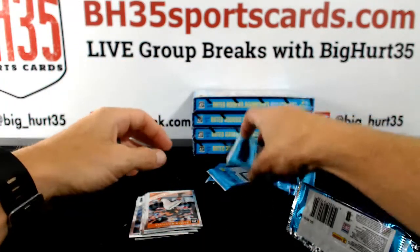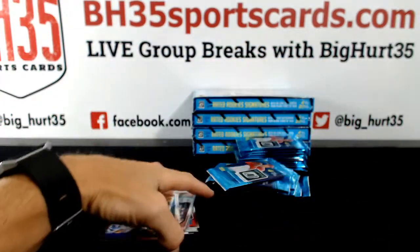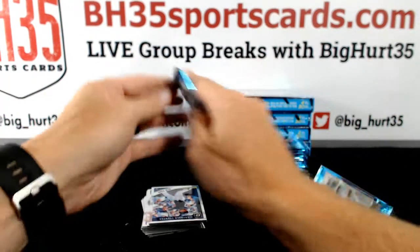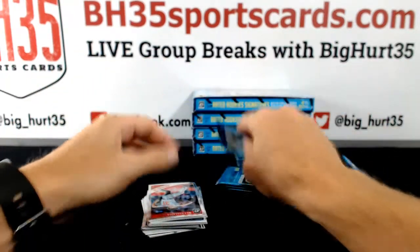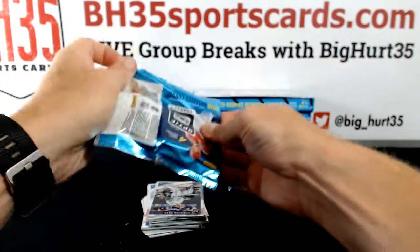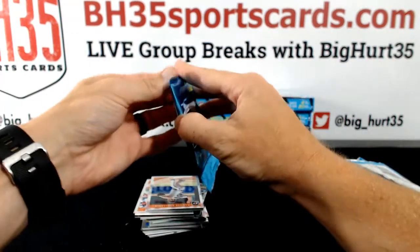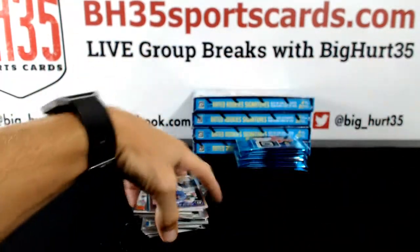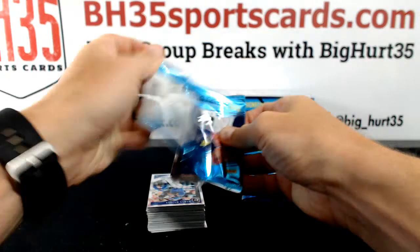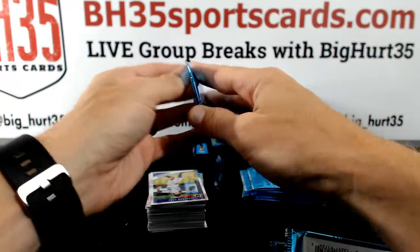Donruss is what you were thinking of. Yeah, it's the same thing, except it's Optichrome. I think they added a few things, or a few guys to the autograph checklist. JoJo's even good at researching what he thought.